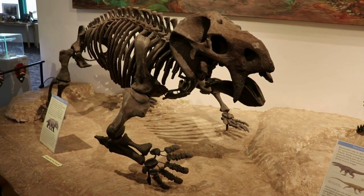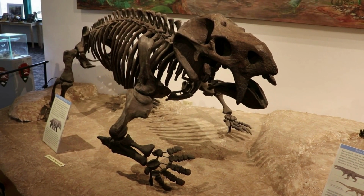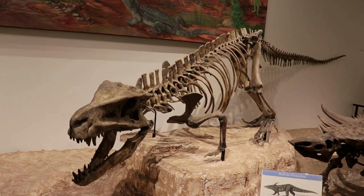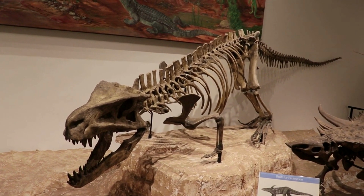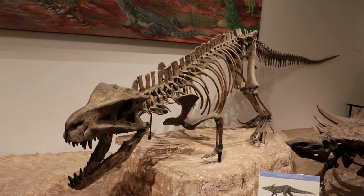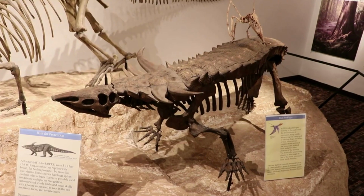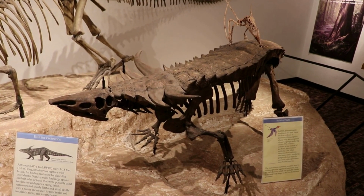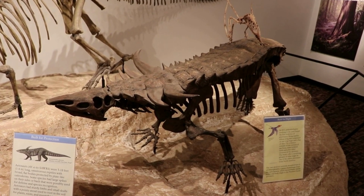This is a Placerias hesternus, a large plant-eating reptile with some mammalian qualities. This is a Rauisuchid, one of the top land predators of the late Triassic period due to its powerful jaw. While it does look like a tiny T-Rex, it was not and was actually more related to crocodiles than dinosaurs. Here is a full Aetosaurus skeleton. Like I said, he was the tank of the Triassic period, and you can see some spikes on him.